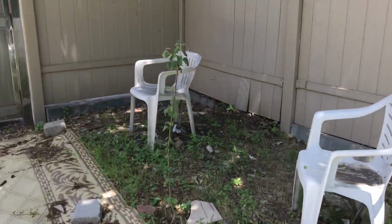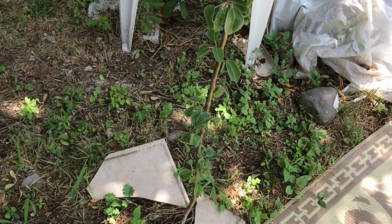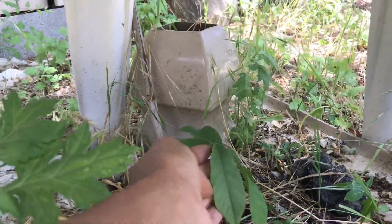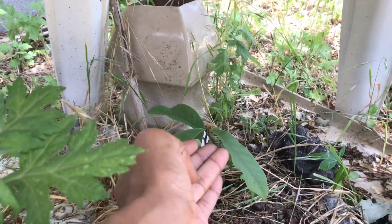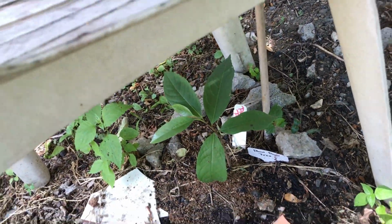As we go this way, we pull up to the Bartlett pear tree. This is my Bartlett pear. Here is my other pawpaw. And this is another one of my pawpaws. Ooh, two new leaves. They look really pretty.